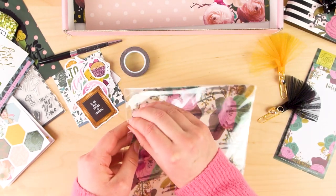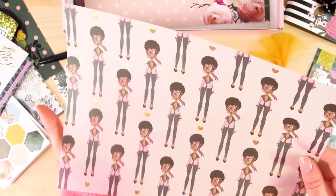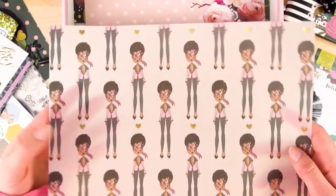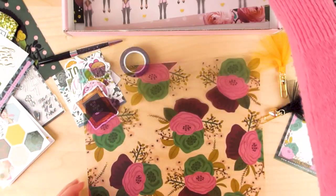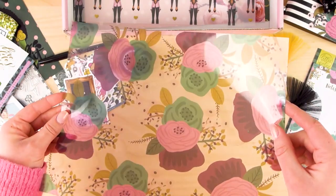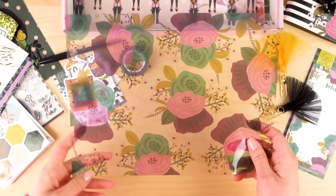And then we have the special papers, which I think is one vellum and one acetate. Let's see if I'm right. So the first one here, yes, is a vellum. Oh my gosh. And it even has gold foiling. I mean, I love that so much. And this girl is so cool. I love this one so, so much. And then, oh yes, we do have, oopsies, the acetate as well. I love to play around with acetate and vellum. Just so much fun.